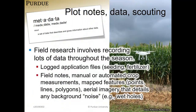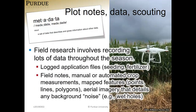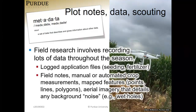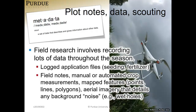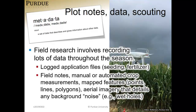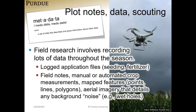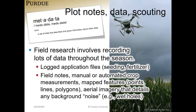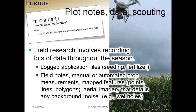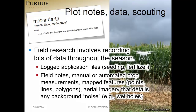Now, I talked about doing plot notes and data scouting. This is really our responsibility as researchers. We don't ask you to collect a lot of this data during the season. We do like to get the log files for the seeding or fertilizer from you so we can look for mistakes in particular. But then we try to get out there as much as we can during the season to do our manual scouting. We use our drones to get aerial imagery, partly to look for treatment effects, but partly to look for the weird spots in the field that I may want to know about when I clean the data later. So we're collecting a lot of data and doing a lot of field scouting. At least that's our goal every year.